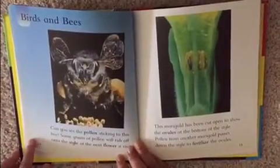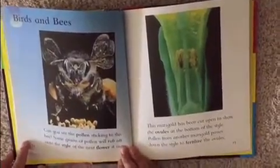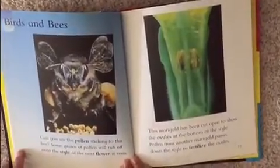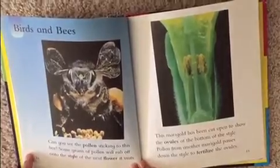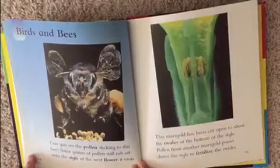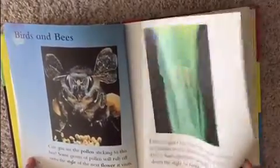Birds and bees. Can you see the pollen sticking to this bee? Some grains of pollen will rub off onto the style of the next flower it visits. This marigold has been cut open to show the ovules at the bottom of the style. Pollen from another marigold passes down the style to fertilize the ovules.